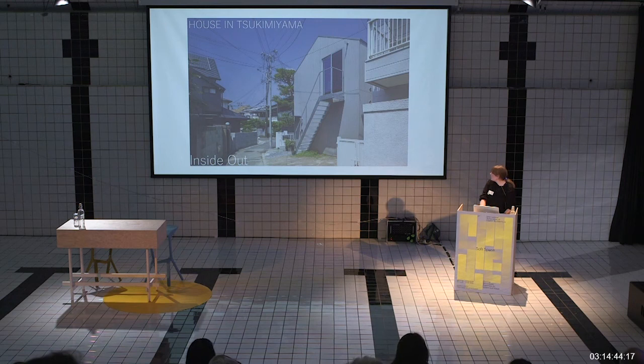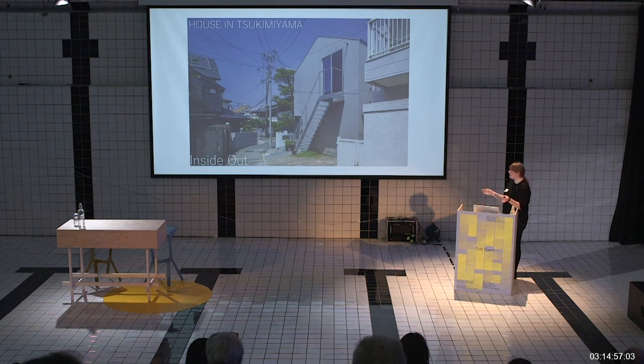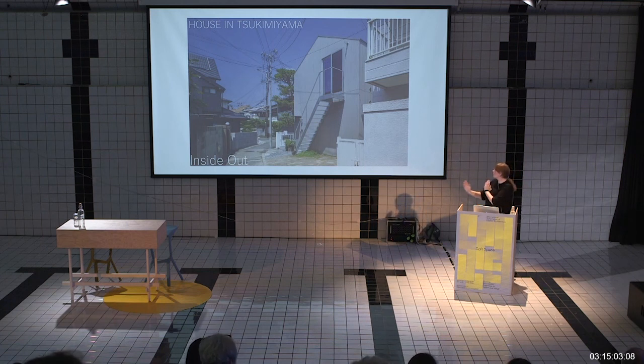Another project is a house in Tsukimiyama. In Japan, you are allowed to build very close to each other, but there's still very strict fire regulation rules. House in Sonobe had a quite big site, so it was possible to do the setback enough. The translucent wall is easily burnable, so it has to be set back enough that it's safe in case of fire.